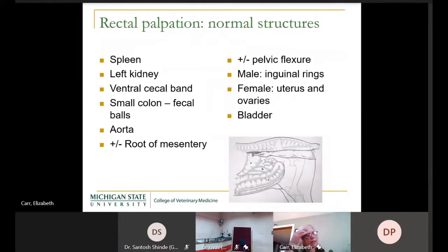The next exam in working up a colic, we always would try to perform a rectal exam and just kind of the structure assessment of the structures that you should be able to feel in the average size horse. Be systematic. You should be able to feel the spleen on the left body wall, the left kidney, which is just to the left of the aorta. You should be able to palpate the aorta, the bladder, the cecum on the right, and actually palpate the ventral cecal band and the pelvic flexure of the large colon. And then in males, you should always palpate the inguinal rings, particularly in stallions, to make sure they don't have an incarceration. And females, obviously the uterus and the ovaries, and then the bladder.